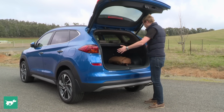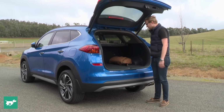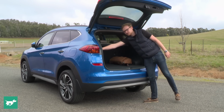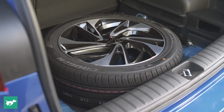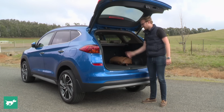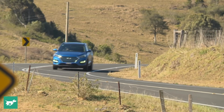But it's a good square space. You could easily stack this with suitcases or boxes. And it's got a couple of special features. So you'll find that there are a couple of hooks on each side close to the opening. Underneath, you'll find a spare wheel rather than underfloor storage. And there's also a retractable cargo cover that's got a bit of weight to it and a 12 volt socket back here. So what's the revised Tucson like to drive?